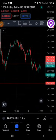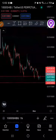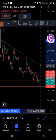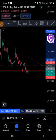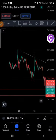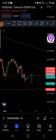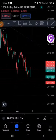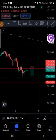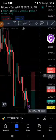Okay, hold on. I think this setup is not really clear. Check the 1 hour time frame. Well, what I suggest is maybe you should just get another coin. I think it's not really clear. Maybe with my own strategy, it's not really clear. But another escape route is to use BTC to trade this. To use BTC to trade it. This is rejecting.